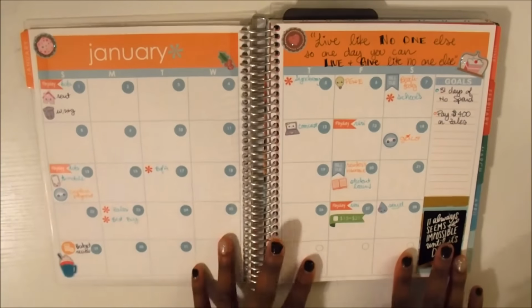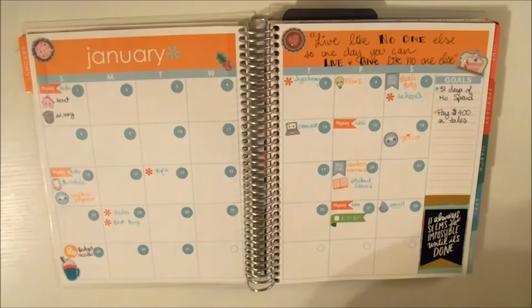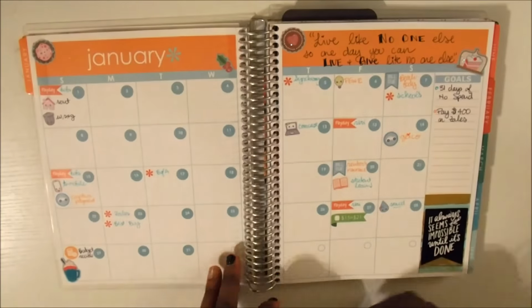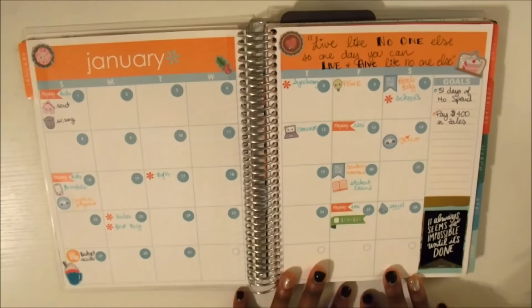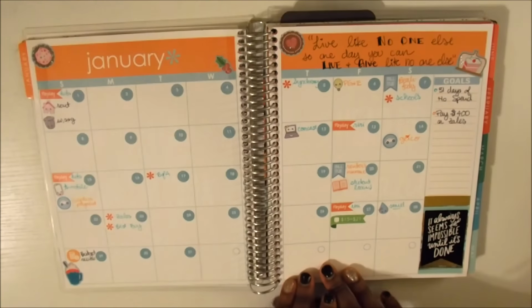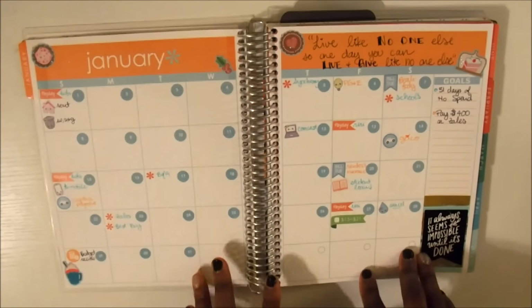Alright guys, so my monthly is filled in. I did add a little bit of deco, and I did add a quote up here that's just one of my favorite Dave Ramsey quotes. It's live like no one else, so one day you can live and give like no one else. And I think it's the perfect quote to just kind of focus on for the first month of the new year, especially because this is the first month of probably our biggest, heaviest hitting financial year.